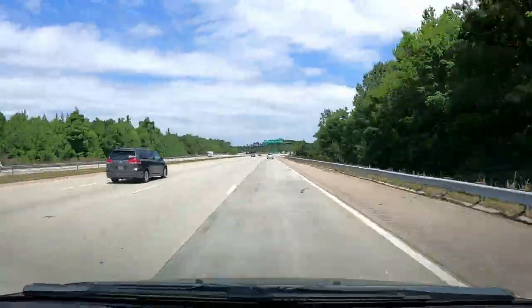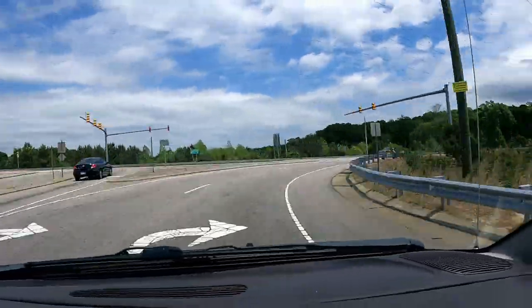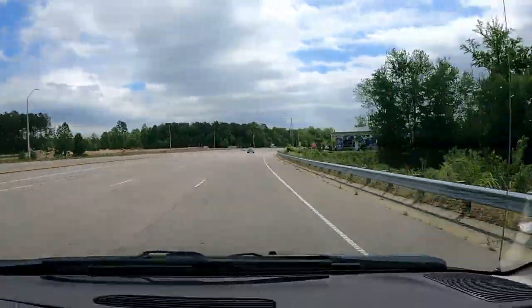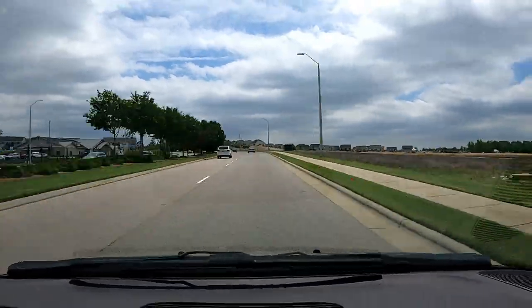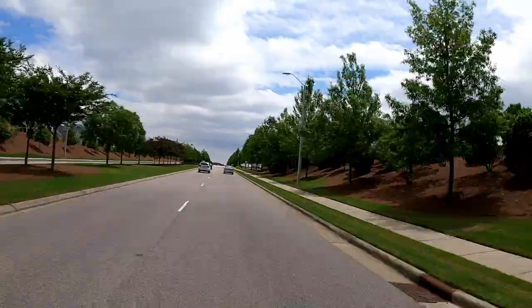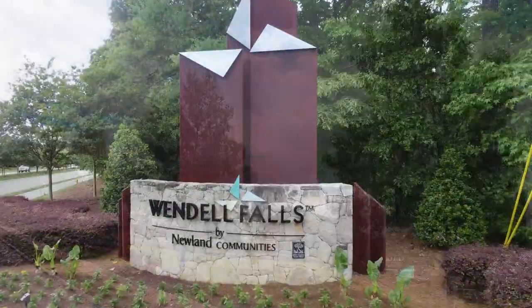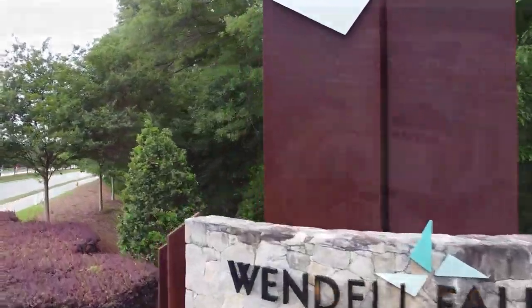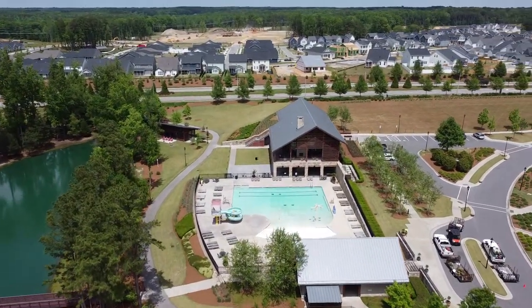Wendell Falls is located approximately 15 minutes east of downtown Raleigh. From Interstate I-540, you're a super convenient 8-minute drive. After exiting off of I-540, Wendell Falls is the second exit off of I-87, where you'll come upon the massive community activity center, which contains the Wendell Falls swimming pool, playgrounds, meeting rooms, and workout facilities.